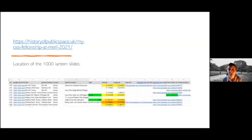But what I've mainly been doing is looking at the lantern slides, and there's over 1,000 of them. And so what I've been doing is collating their locations. That was easier said than done, in that most of the titles are very vague and there's very little metadata about these slides. Some of them literally just say a field or a pub or a park. And it's a process of elimination for a lot of them. But I think I've located probably about 80% now, and I've mapped them out.